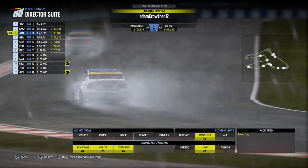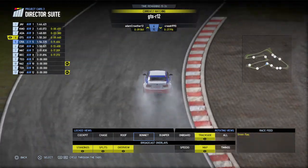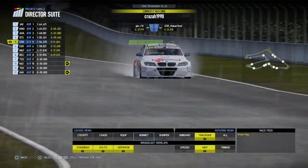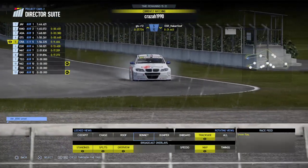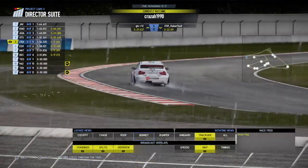Adam Crowther currently sitting in third. Then it's GTSR 12 in 4th, Krezar in 5th, who is up on his time. Let's just have a look. He is approaching turns 11 and 12 at the top of the track.